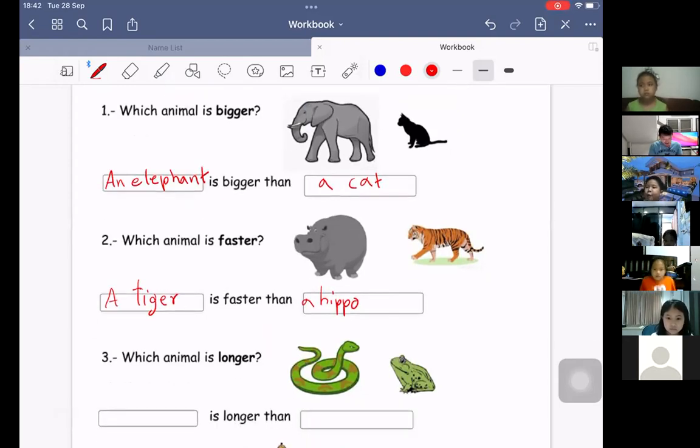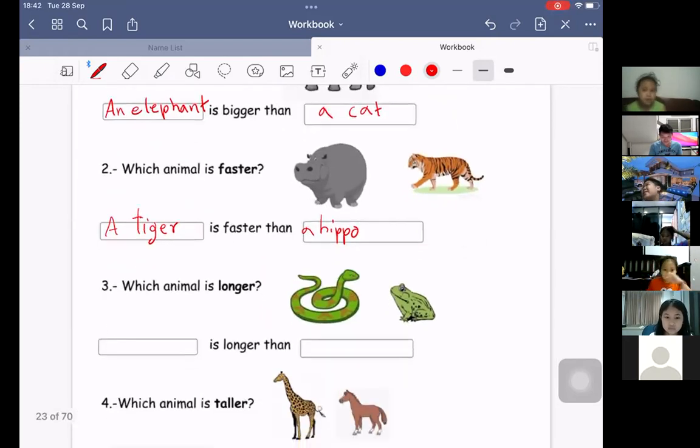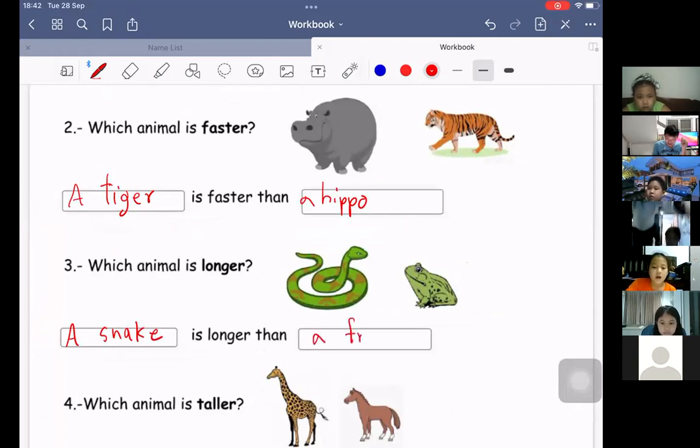Next, going to Happy, look on number three. Can you read the question and answer? Which animal is longer? A snake. A snake is longer than a frog. Very good.